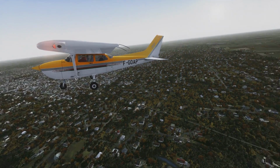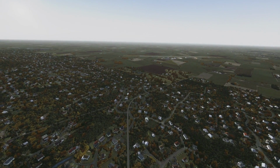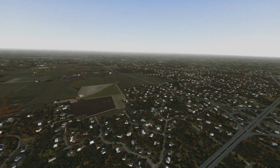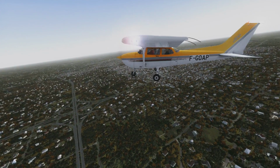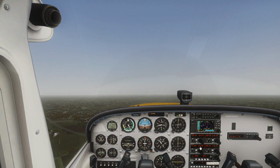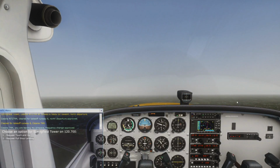Springfield, huh? Springfield, Ohio. There are a pretty good amount of airports, I gotta say, in this little area. I don't know exactly how big this area is, but I was looking on the GPS when I was coming in. We did go by a lot of little airports. Not just little airports, but bigger airports like that Cessna. I'm not sure exactly what area we're in.